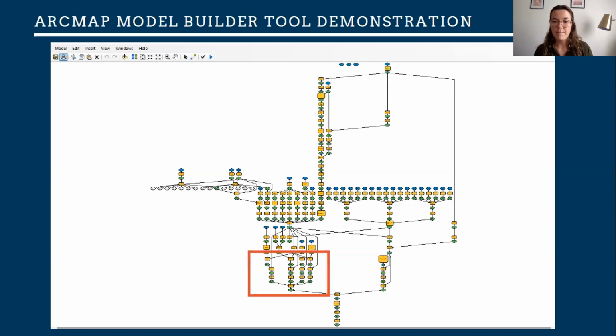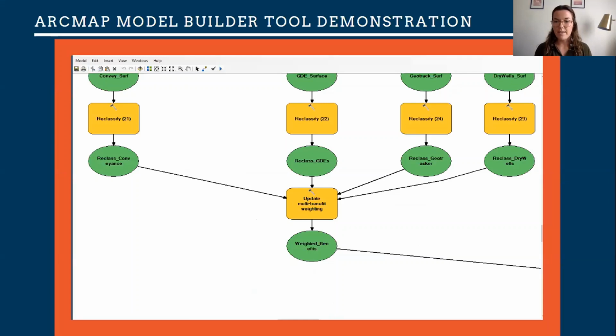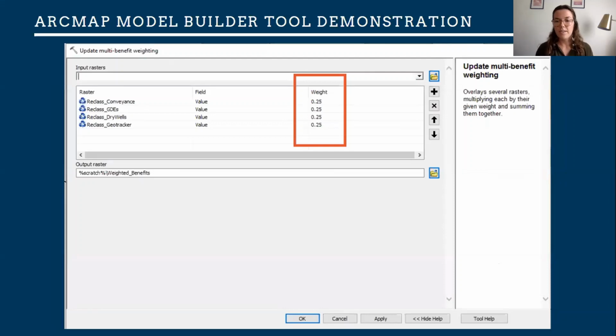First, we'll go to the section that allows for defining the weight of the additional considerations, which is outlined in the red box there. And to define the desired weights, a user needs to open the dialog box called Update Multi-Benefit Weightings of the workflow and update the information inside. You can see what that dialog box looks like when it's open. And you can see here, again, outlined in the red box, a place to input the weighting combination that you select, which has to add to 1.